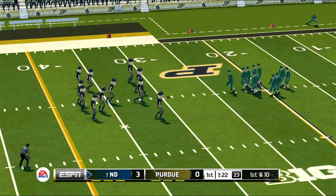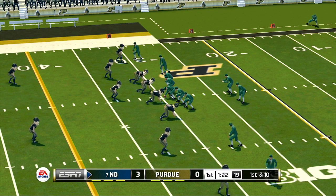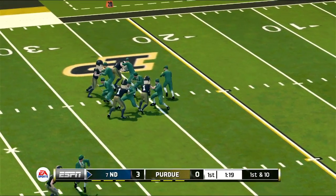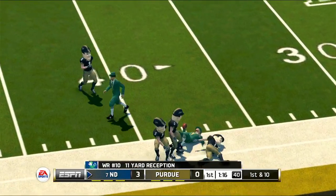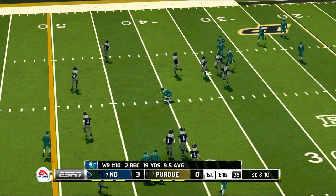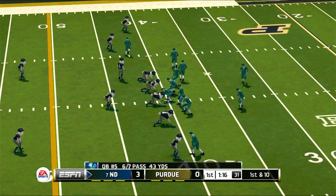From their own 29-yard line, it's first down. Notre Dame is up by 3. Hauls it in as he's pushed out of bounds. That's good for a gain of 11 yards. First down.